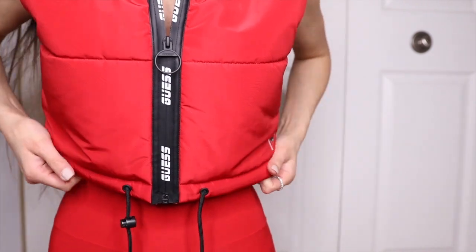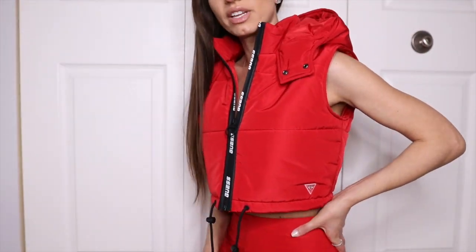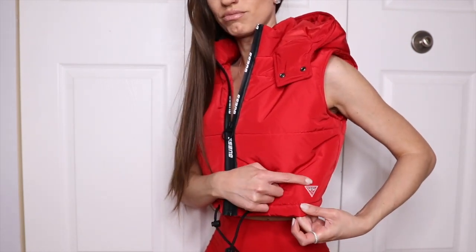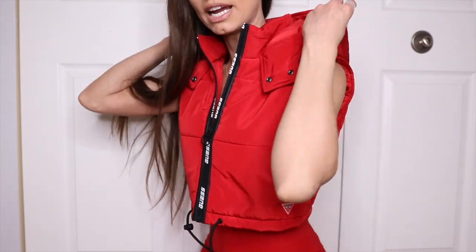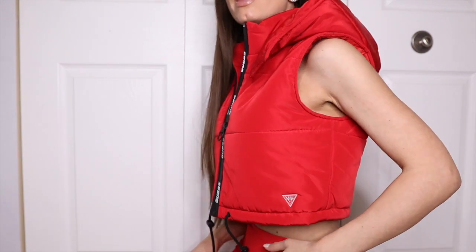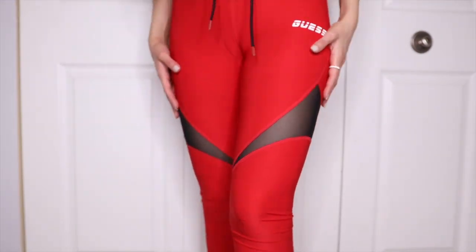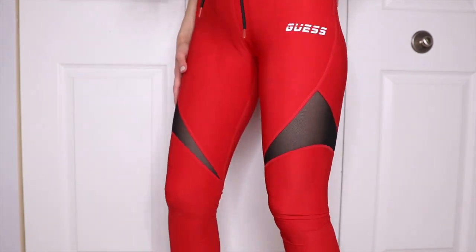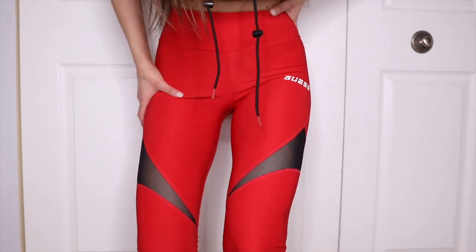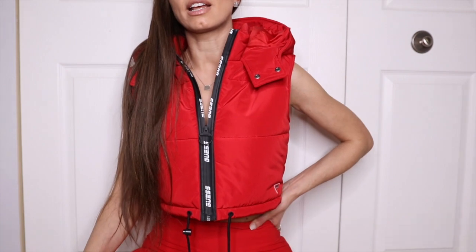It's kind of a cropped vest, and it was matching with these pants. Look at how cute this outfit is together. It has the Guess logo right there in that jelly type of material. It has a nice thick hood. This is just such a cute little top, and then it came with these pants which have mesh right there. Like, how cute are these, guys? This set is just adorable, and then the rest is just red. But yeah, I love this outfit together. I think it looks so cute, and I'm really excited that I got this.